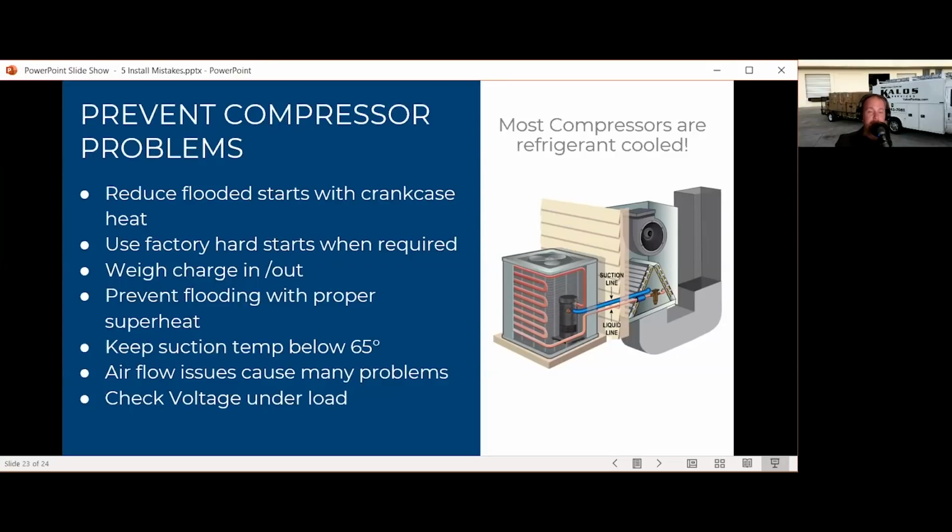And so you want to check that bulb and maybe insulate the bulb or make sure that it's nice and snug on the line, especially if it's been field installed. So in cases where you have field installed valves, that's where you see more and more of that. Keep in mind that as far as the compressor is concerned, it's the suction line temperature outside that matters, not what it is at the evaporator coil. As far as the TXV is concerned, it's the suction line temperature inside or the superheat inside that matters.